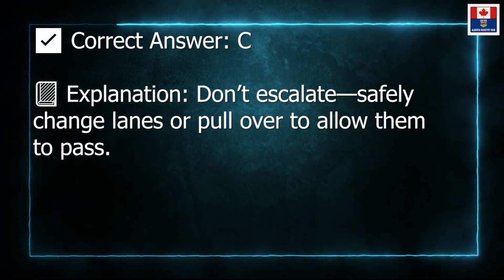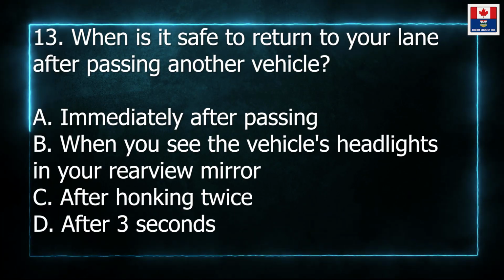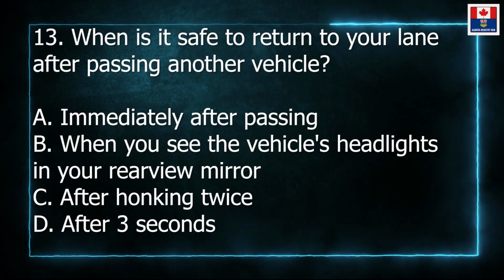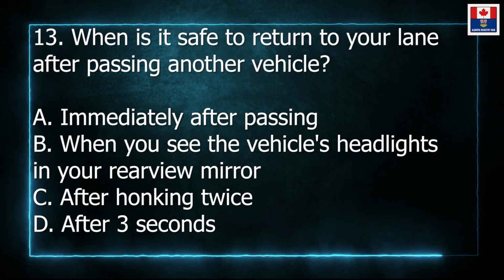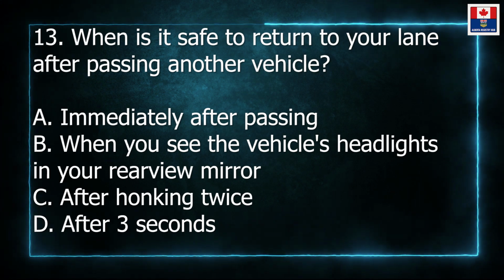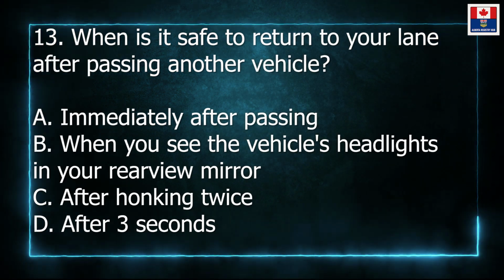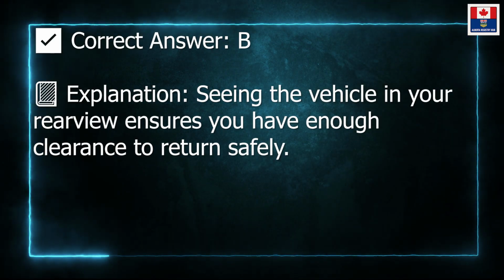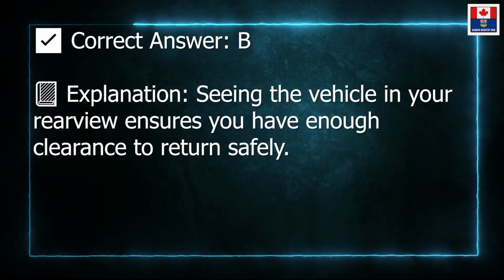Don't escalate. Safely change lanes or pull over to allow them to pass. 13. When is it safe to return to your lane after passing another vehicle? A. Immediately after passing. B. When you see the vehicle's headlights in your rearview mirror. C. After honking twice. D. After 3 seconds. Correct answer, B. Seeing the vehicle in your rearview ensures you have enough clearance to return safely.